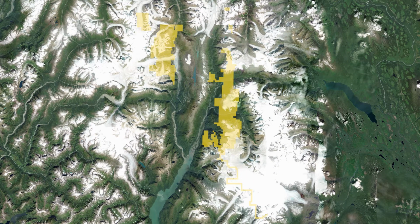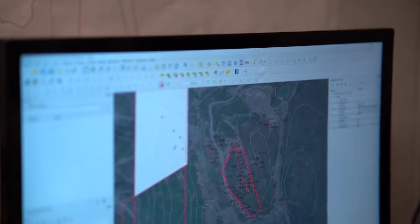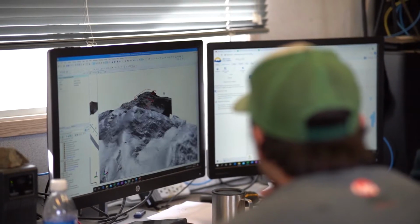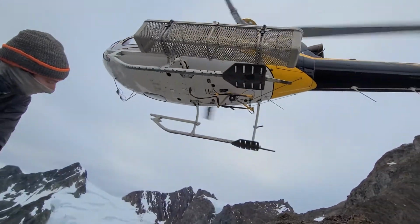And as we assembled the land, we assembled data. So we collected as much of the old historic data as we could, and we assembled all that data into a new coherent model. Once we had done that, we really understood how much of the land had been truly underexplored, and we set out to change that.